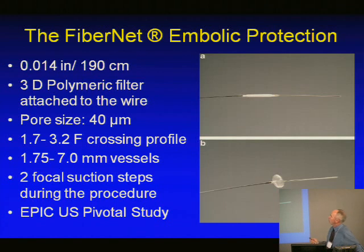Most recently, we've participated in a trial looking at a newer embolic protection device in the carotid arteries. This is the Fibernet embolic protection device, and it's mounted on a very low profile guide wire, a 14,000th inch guide wire, that can be advanced across the stenosis in the carotid artery. Then the filter can be deployed, and it's really just a tight weave of fibers that, when deployed, is like a disc opposed to the vessel wall beyond the occlusion, and this tight weave of fibers can trap any of the particulate material that's released during the carotid stenting procedure.